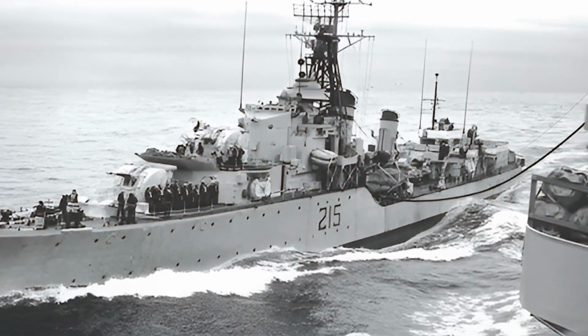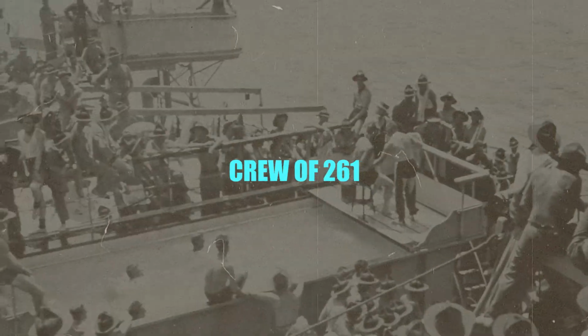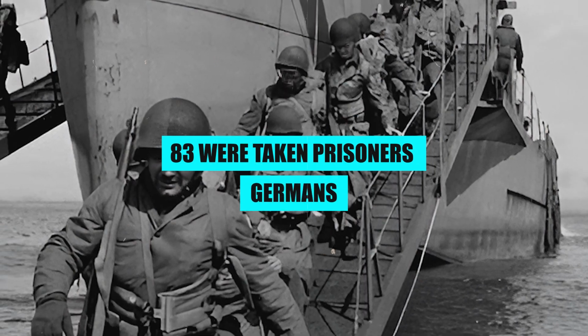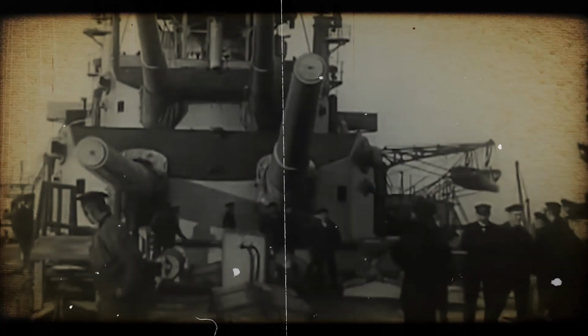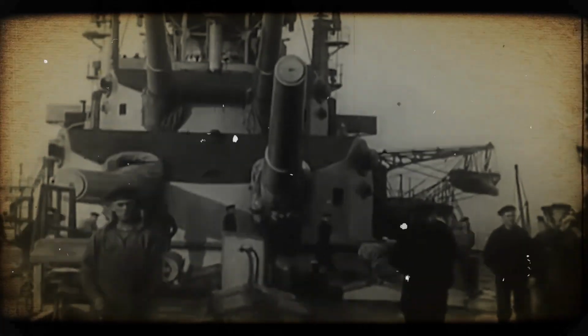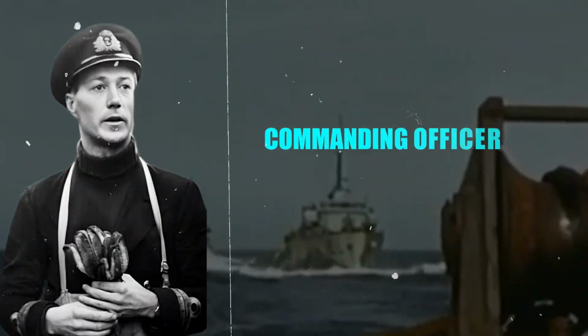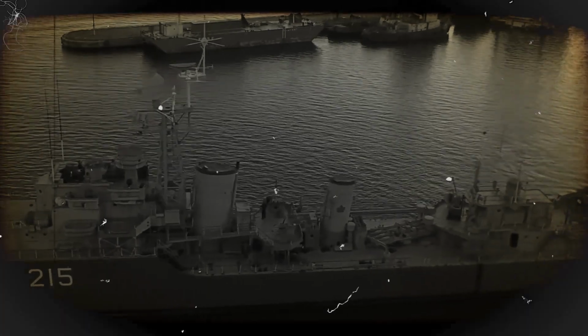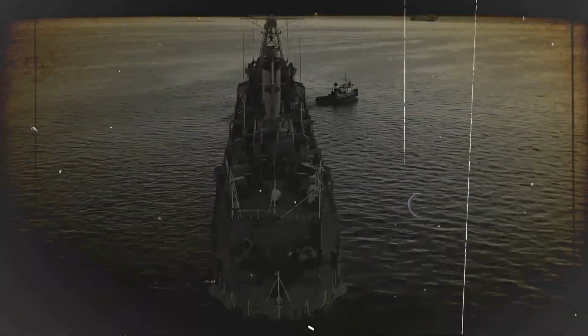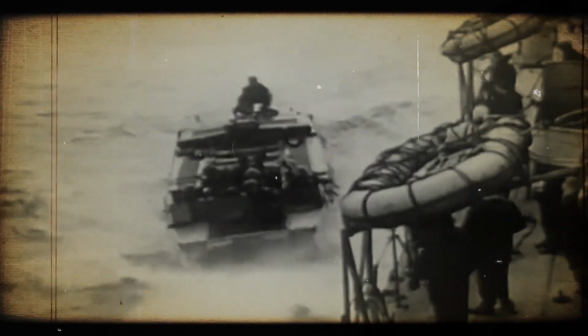Despite the bravery of the crew, many lives were lost. Out of a crew of 261, 128 crew members were killed, and 83 were taken prisoner by the Germans. Her sister ship, Haida, managed to rescue 44 survivors, who were pulled from the water before Haida had to retreat while under fire from the Germans. One of those killed in action was the commanding officer, Lieutenant Commander John Stubbs, who heroically declined rescue to swim back and rescue more of his crew. This incident marked a dark chapter in the otherwise heroic service of the Athabascan.